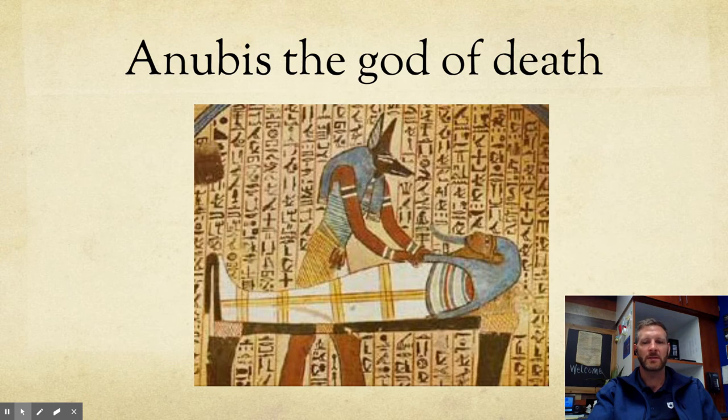This is a thing we'll be looking at with the Book of the Dead. That is Anubis. He's the god of death, looking over the dead body, preparing the soul for its passage from this world into the afterlife. Now, again, as their chief focus of their religion.